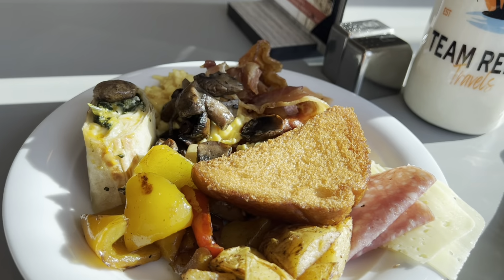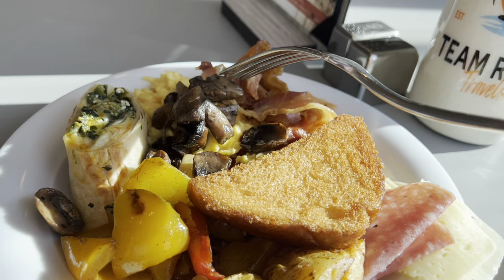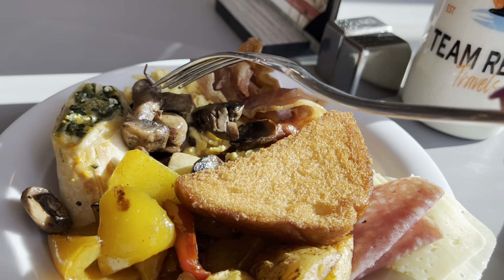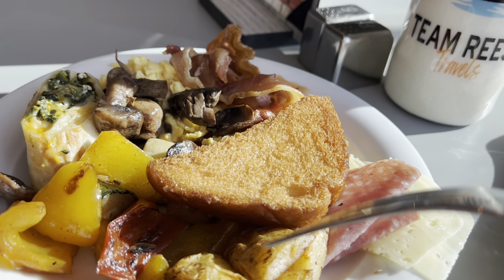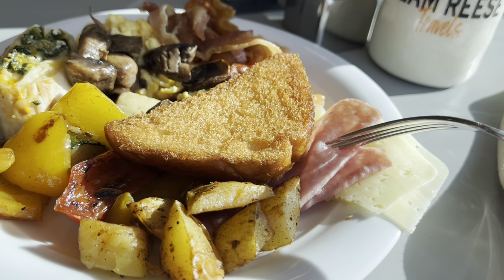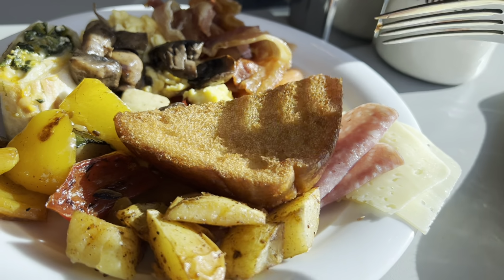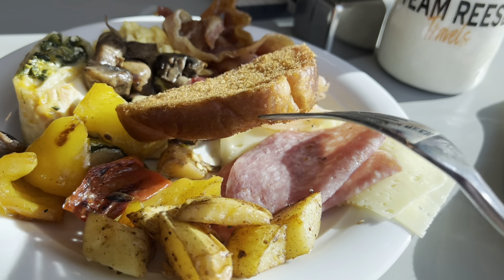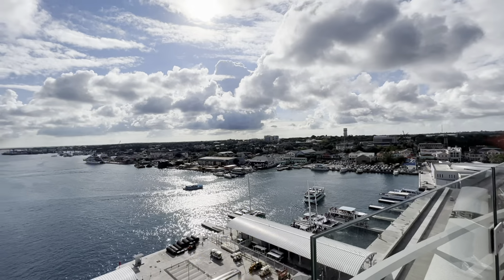So I've got this spinach and feta wrap, I believe. Some scrambled eggs, got some sauteed veggies, that's mushrooms, peppers, onions, zucchini. Got some potatoes, got some kind of cold cuts and cheese, some smoked salmon down there, and some bacon, and this is fried bread.